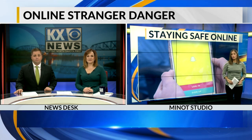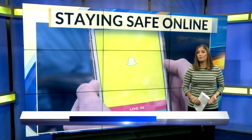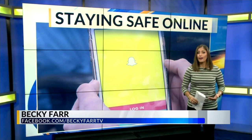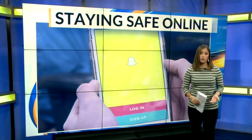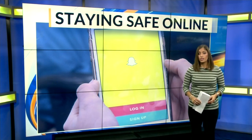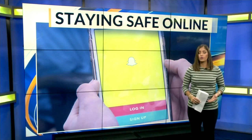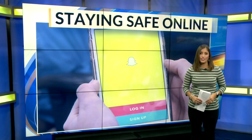Tim and Alicia, there are so many apps that kids are using that it can be hard to keep track of. It can also be hard to keep track of who else is using those apps and if they're communicating with your children. It turns out, just like there are apps for kids to communicate on, there are also apps for parents to monitor the activity.